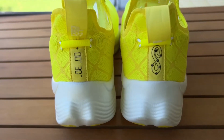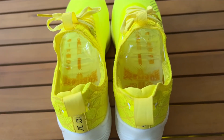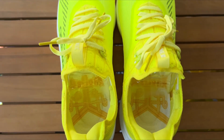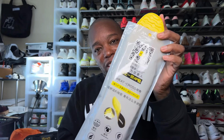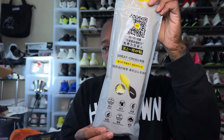Seems to be standard foam, standard EVA foam. Got some good maybe Ortholite material on top. The grip seems to be good. They're articulated for pressure points in the foot. Legit to have an extra pair of insoles be the first thing coming out of the package to let you know, like, okay, we're going to keep your steps fresh.